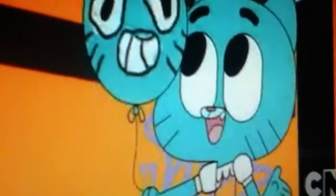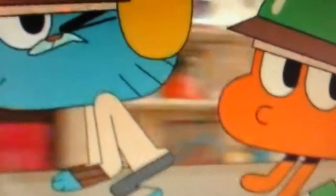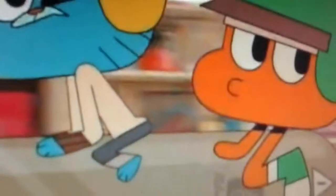Alright, this is from the episode The Dress. This one's gonna be pretty easy, too. In this scene, Gumball's dress is transparent? What in the world? And now this one will be a tiny bit hard. Okay, now that the camera's like this, if you're thinking his tail, then nice.